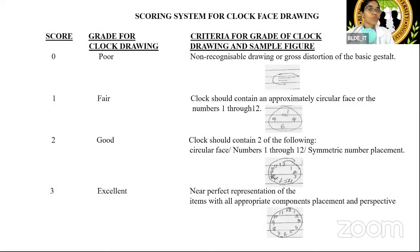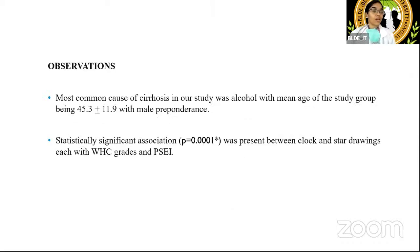This is the scoring system used for the clock, which was given for the first time in the 1900s for soldiers affected by head injuries, mainly the occipital and parietal regions, which cause the visual spatial agnosia or the constructional apraxia. Score 0 is given for non-recognizable drawing or gross distortion of the basic gestalt. 1 is given for the clock that should contain approximately circular face or numbers 1 through 12. 2 clock should contain 2 of the following: a circular face or numbers 1 through 12 or symmetric number placement. 3 is near perfect representation of the perfect clock.